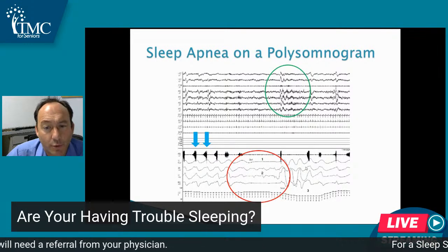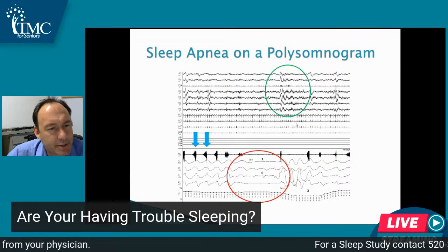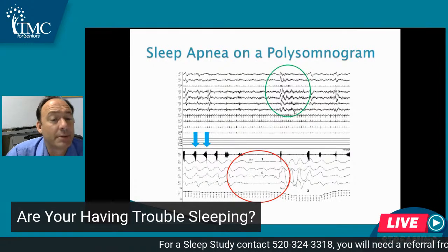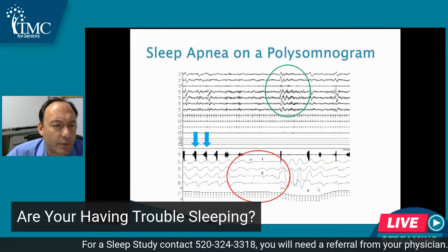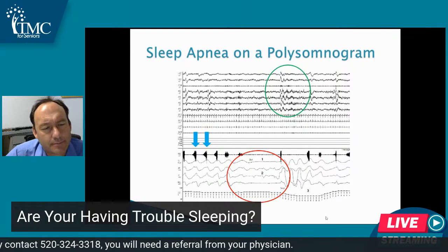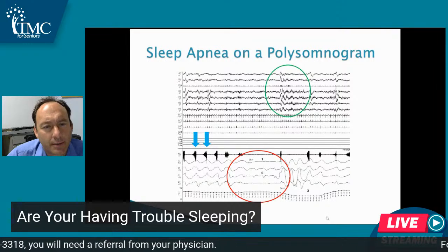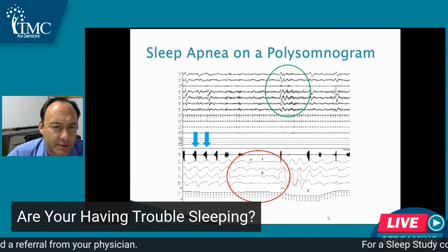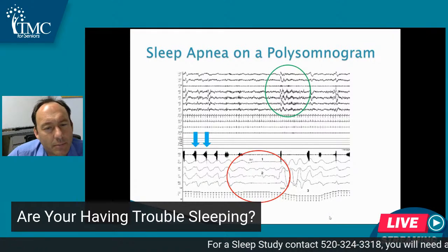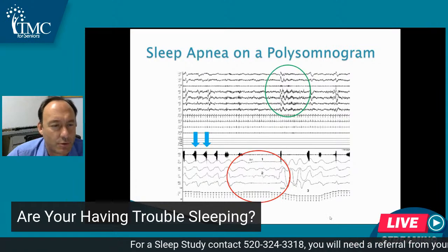Then your brain, the green circle, alerts, and you go into lighter stages of sleep or wake up completely. That's what we're trying to identify at the sleep lab, to see if you have a sleep disorder, such as sleep apnea or obstructive sleep apnea, so that we can treat it. And then the blue arrows down, those are snores.